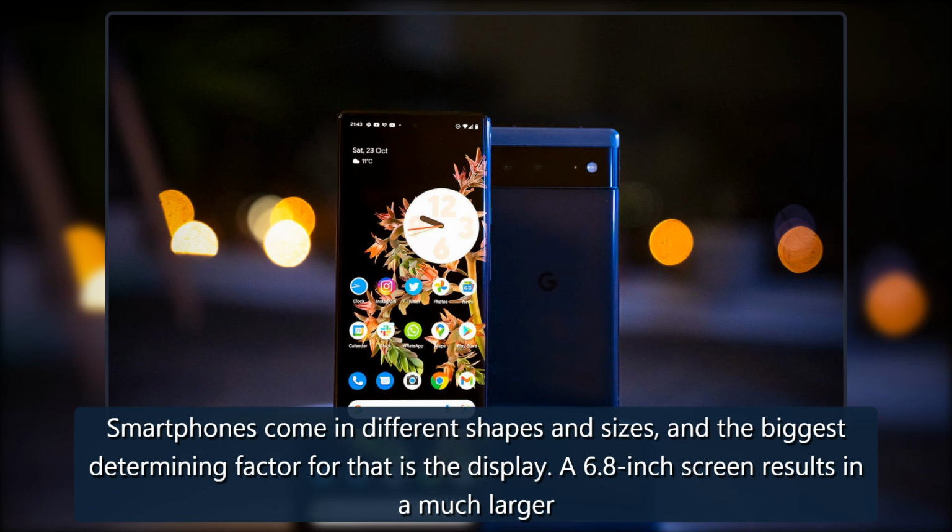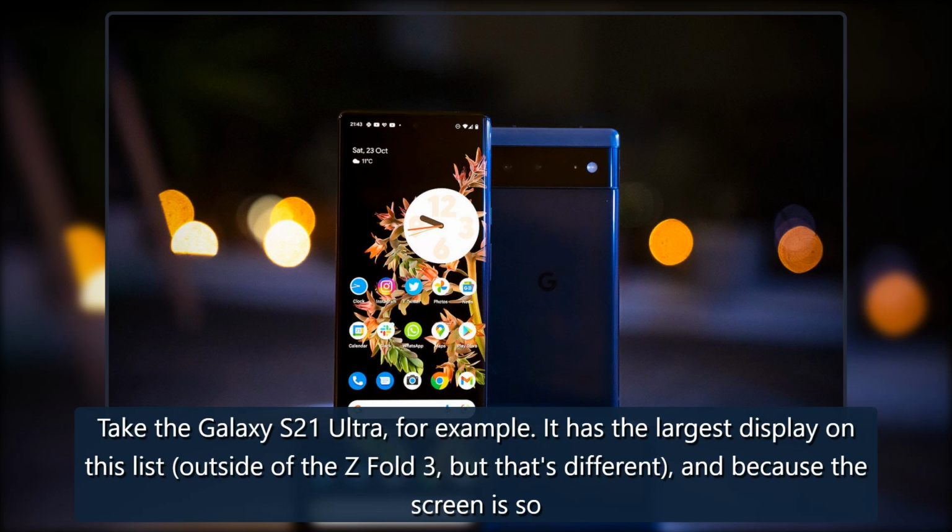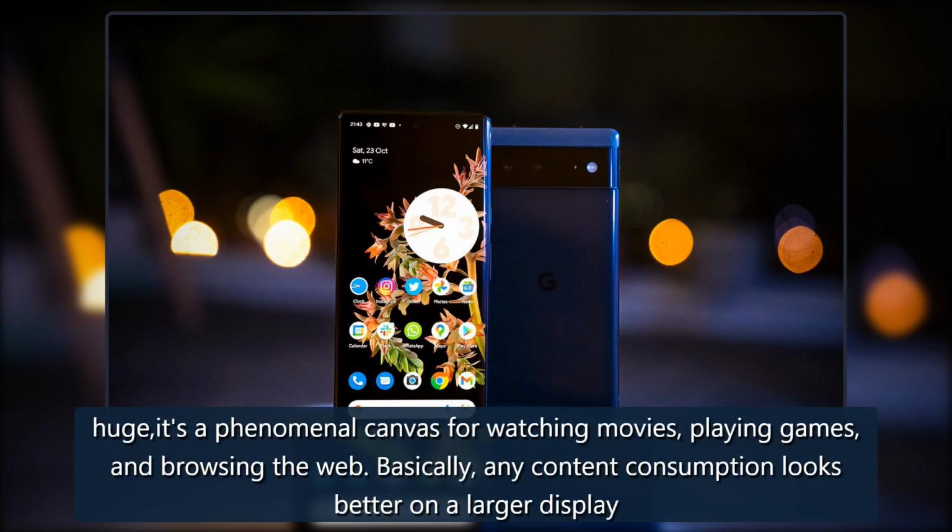A 6.8-inch screen results in a much larger phone than one with a 5.8-inch one, and because of that, you need to know how big or small you're willing to go. Take the Galaxy S21 Ultra, for example. It has the largest display on this list outside of the Z Fold 3, but that's different, and because this screen is so huge, it's a phenomenal canvas for watching movies, playing games, and browsing the web.